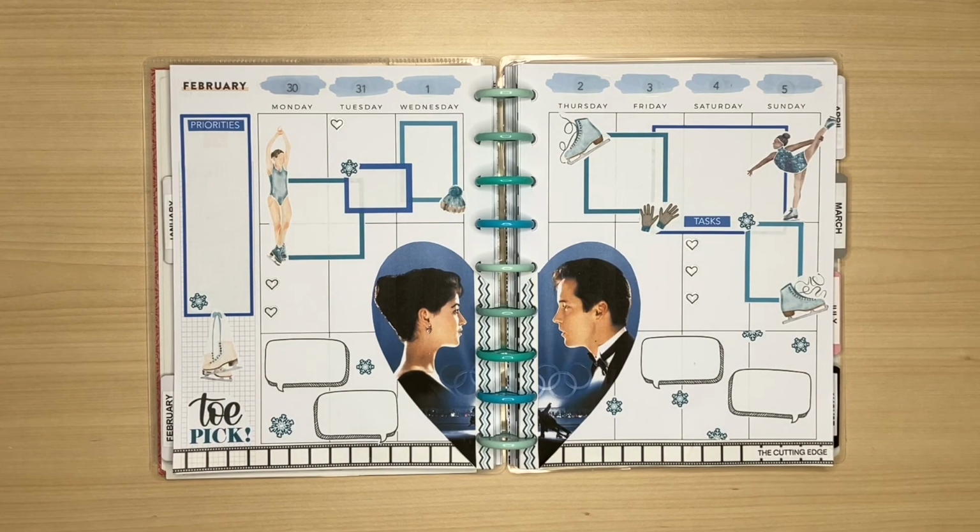Next week I'm sure we'll be leaving the blues behind and saying hello to the pinks and reds ready for Valentine's Day, which has actually just reminded me that I was going to make this a blue and pink spread, but never mind, I love it as it is. If you've never thought about bringing in a TV show or a film that you love into one of your planner spreads, then why not give it a try?